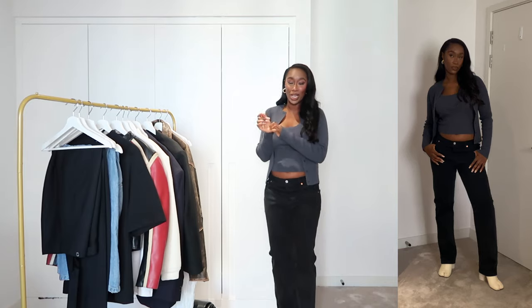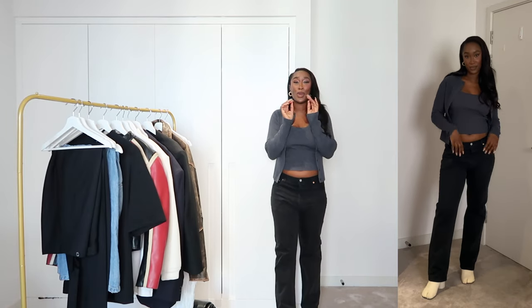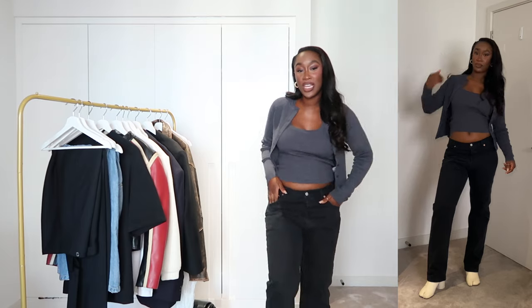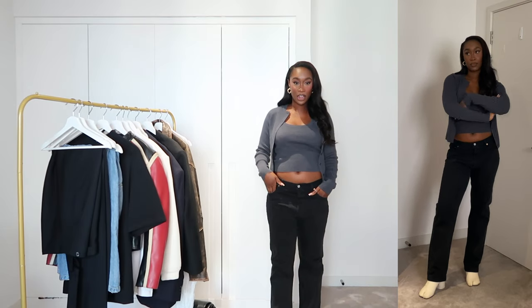So when I saw this little set, I was like, give me. So let's put on the cardigan for you. This is the look. It's just so cute. I know it's so basic, but it's so cute. Again, put your rings on. If you want to do a bold look on your lips, you could do that. You could put on some different colored jeans. But I just love this cardigan tank top look.